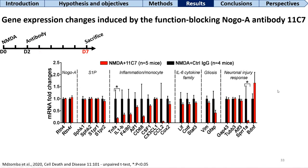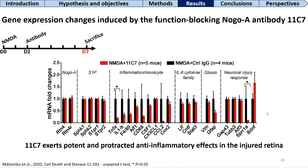treated animals. When we checked on this after 7 days, most of these expressions were back to normal, so no difference between IgG and 11C7 treated animals. But notice that TNF-alpha, which is a highly potent pro-inflammatory cytokine, is still highly depressed in animals that were treated with 11C7 than IgG treated animals. And so this shows us that 11C7 can exert a potent and protracted anti-inflammatory effect in the retina.